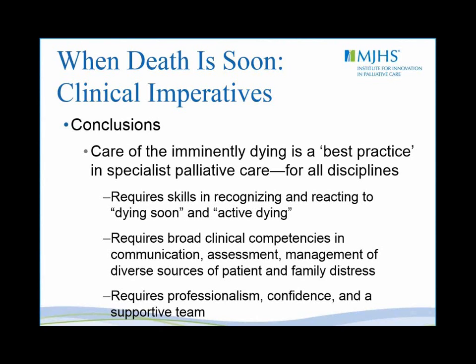And we have to develop broad clinical competencies to communicate to the patient and family as these events occur, to perform a multidimensional assessment focused on very specific issues, such as those related to goal setting, decision-making, communication, and symptom management. And we have to be able to implement interventions that together manage diverse sources of patient and family distress. All of this requires professionalism, confidence, and being able to work in a supportive team. For clinicians who are doing specialist palliative care who are brought into a situation which is one of the most difficult ones for patients and families and are privileged to be able to help them at this time of life, the ability to convey to the family and to the patient a sense of confident professionalism is one of the most important things we can do.